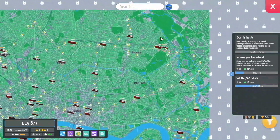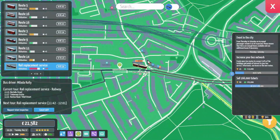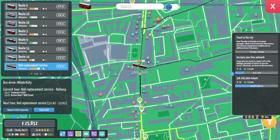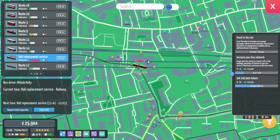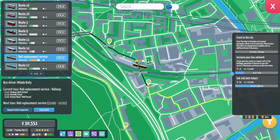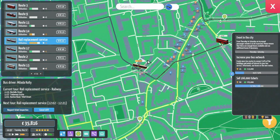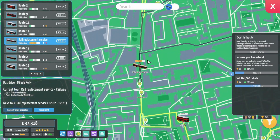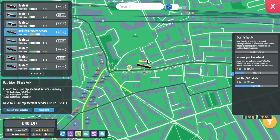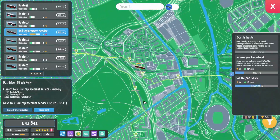How's the rail replacement service doing? It's quite delayed. But, yeah, we expected it to get delayed. Oh, it's only 120 capacity as well. Oh wait, I think it's just jumped a shift. But still doing alright actually. It's managing. Maybe even in the evening we can insert an additional bus on there.